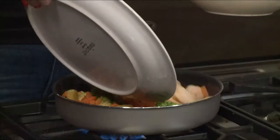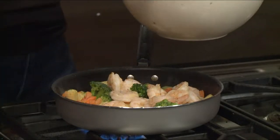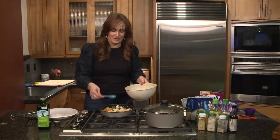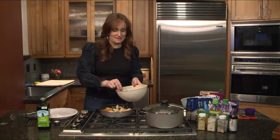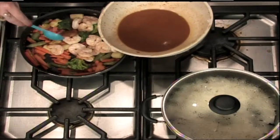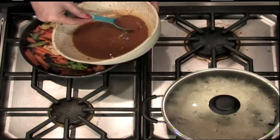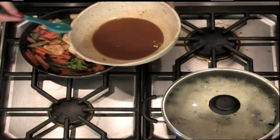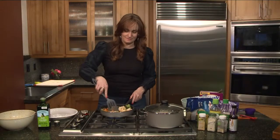So we're gonna add in our shrimp now. Looking great. And then I think I'm gonna do probably about 3 tablespoons worth of the sauce as we put it in here. And then again, it's really up to you to taste what you want to do with it. I'm doing 4, why not? Let's add it in. And then the longer it cooks on the heat, because of the cornstarch, it will actually thicken up, which will be really great.